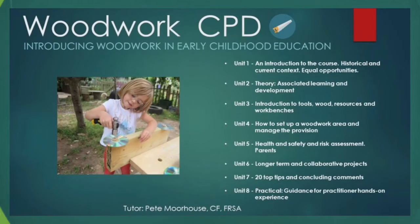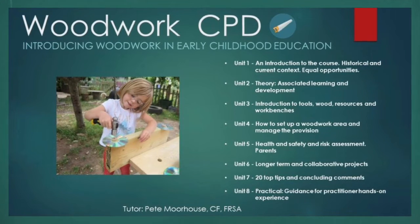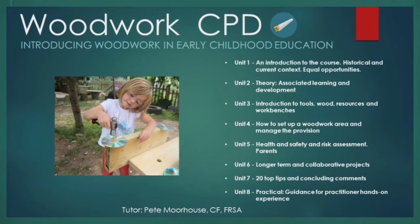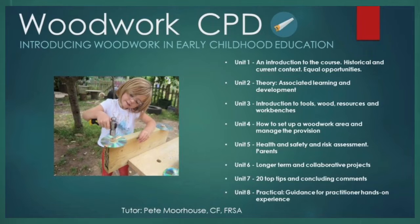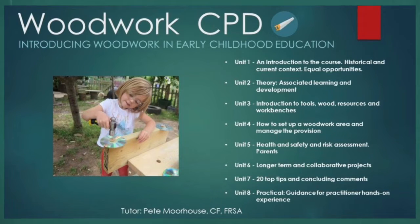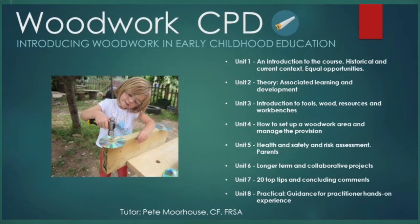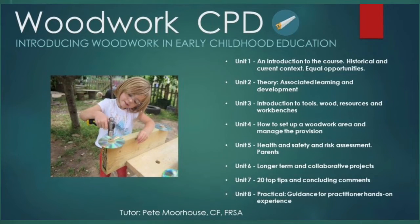creative thinking. After completing all of the CPD units and using the resources that had been provided, it gave us a fantastic platform from which to start using and applying what we had learnt with the children. The theme for the summer term was Village to City and Inventions. We have used woodwork as an integral part of this.